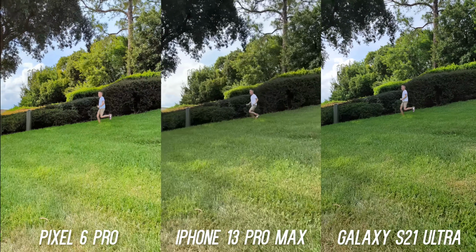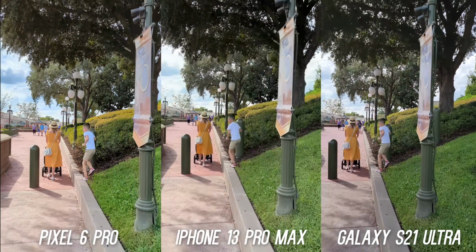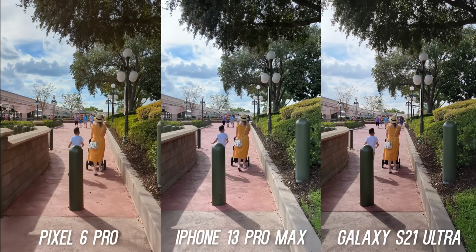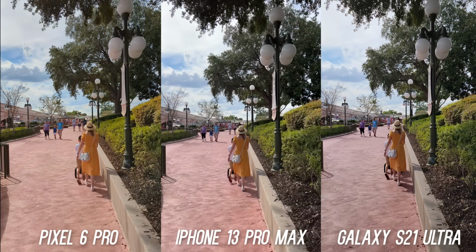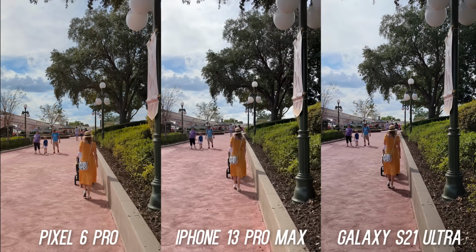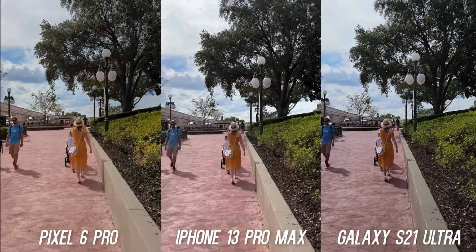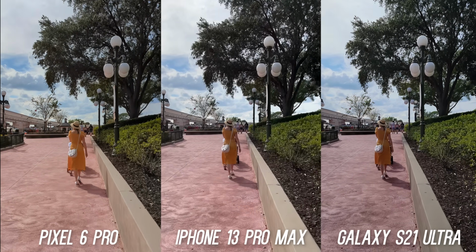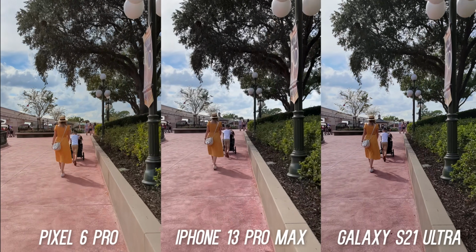Here's what the daytime stabilization looks like. This is just standard mode, but remember there is super steady mode on the S21 Ultra, and there's also a crop stabilization mode on the Pixel 6 Pro with the drop to 1080p. The combo of optical image stabilization and digital stabilization on the Pixel should make for a smoother video, but I'm noticing that there are more micro jitters in the walking footage. The other two look much smoother to me, so let me know if you see things differently here.